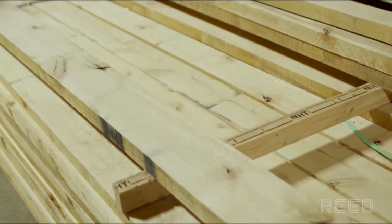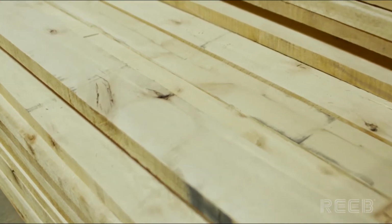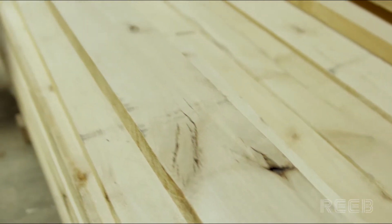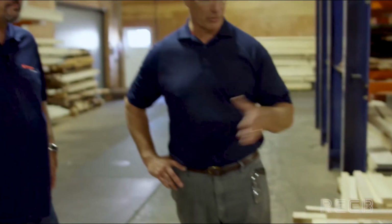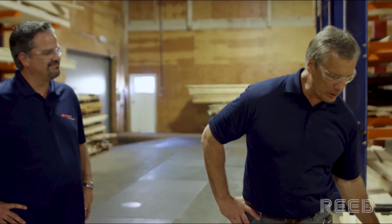Brad, I know that you've got a lot of Knotty Alder running through the plant. Yep. The Knotty Alder product became really so popular, I think right around 2000, and it's really maintained its popularity. It started on the West Coast and has moved to the East Coast. That's right. It's great to see this. Now, you don't have just this little pile. You have a lot of it in the plant. Right. But this is certainly some very, very serious lumber here.